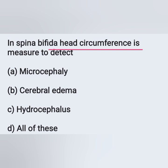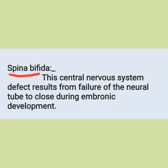In spina bifida, head circumference is measured to detect. Options: option A, microcephaly, option B, cerebral edema, option C, hydrocephalus, option D, all of these. Here the question is why to measure head circumference in case of spina bifida. So what is spina bifida? This is a central nervous system defect resulting from failure of the neural tube to close during embryonic development. That is known as spina bifida.